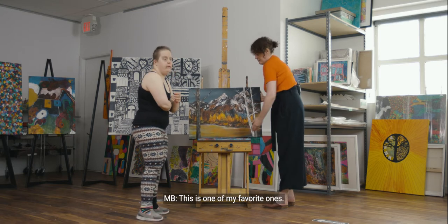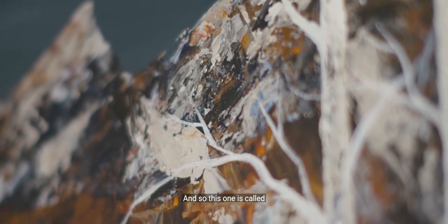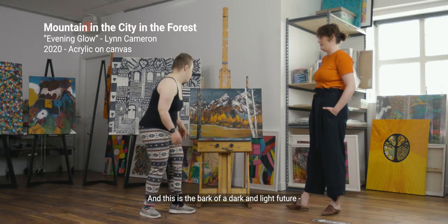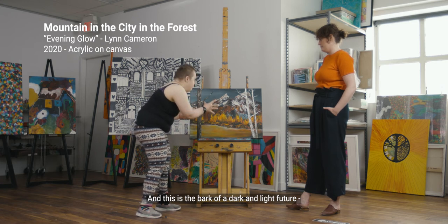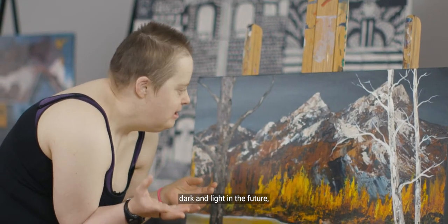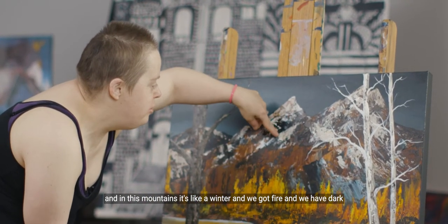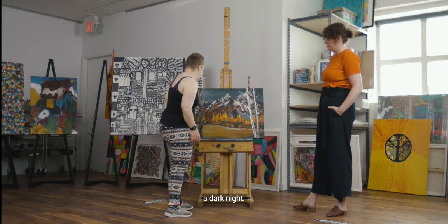Okay. This is one of my favorite ones. And for this one, it's called Mountain in the City. Mountains in the forest. And this is the bark of a dark and light future. And also the sea. Inside of this mountain, we got winter, and we got fire, and we have a dark night.